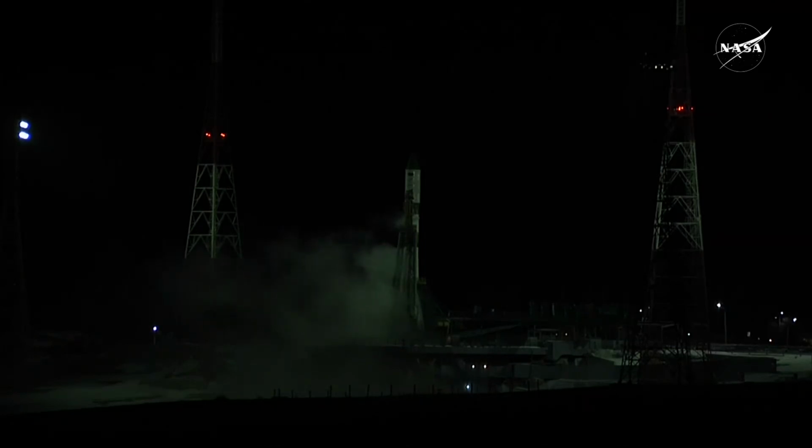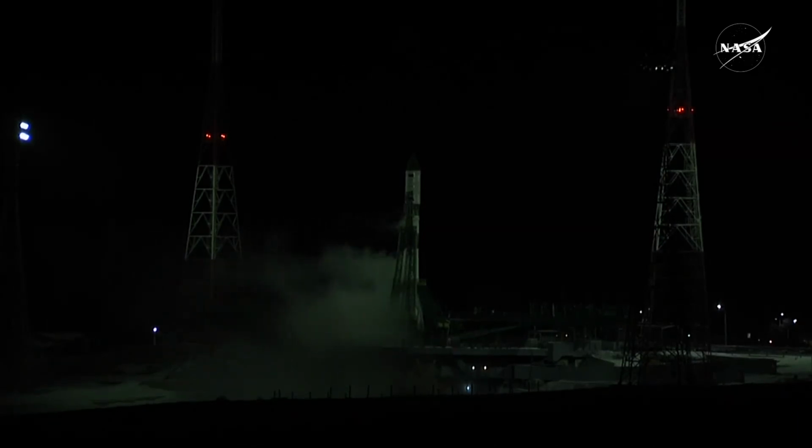Once the Progress docks to the aft port of the Zvezda service module on Saturday, the cosmonauts on board the station, Alexei Ovchinin and Alexander Gorbanov, will be busy unpacking, and Ivan Wagner will be busy conducting leak checks at the docking interface between the Progress and the Zvezda service module before the hatch will be open to the Progress to enable the cosmonauts to begin unloading the Progress cargo.